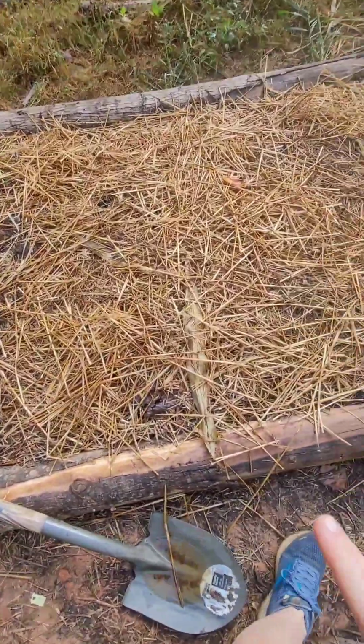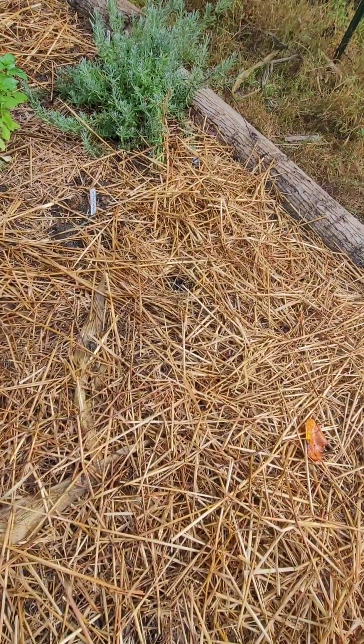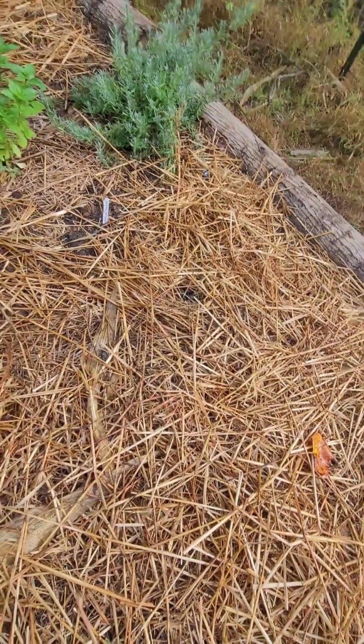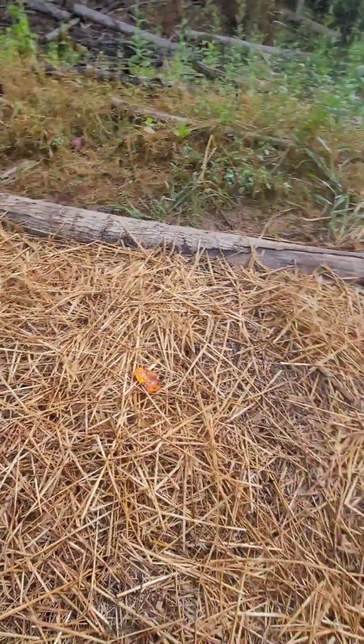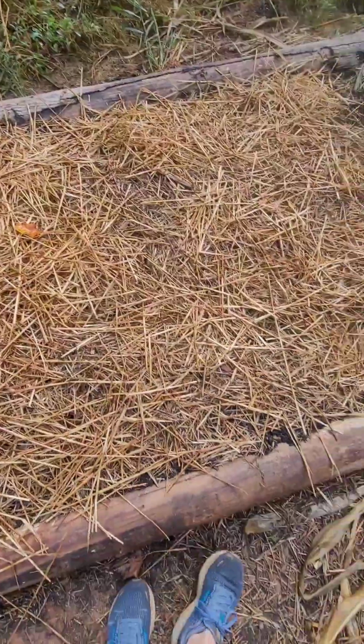So we planted spinach, Brussels sprouts, broccoli, Brussels sprouts, and then a bunch of herbs over there. So we're going to wait to see sprouts from that in this bed.